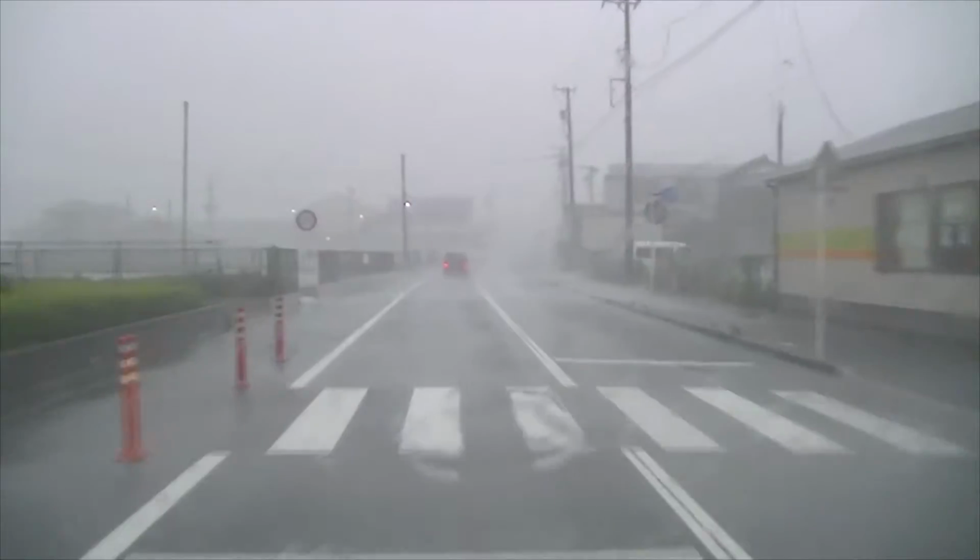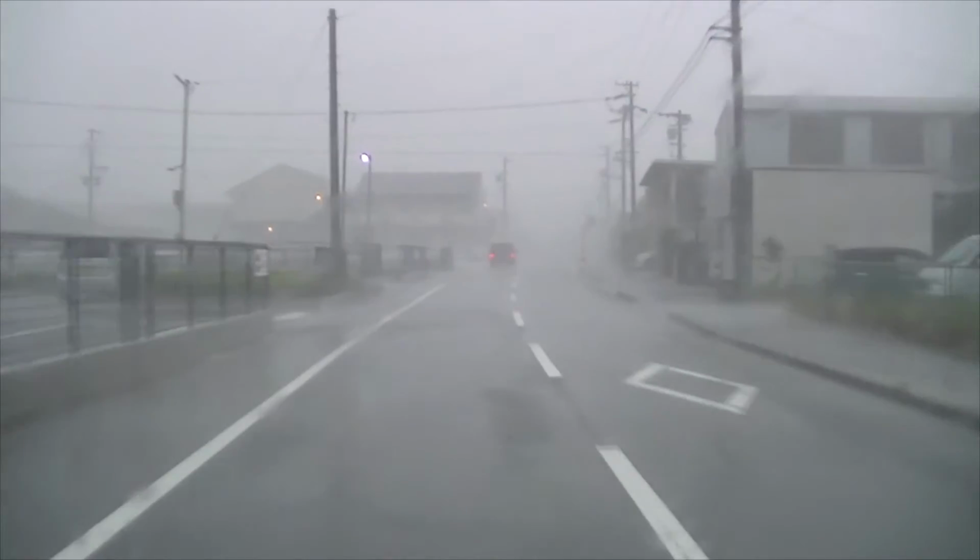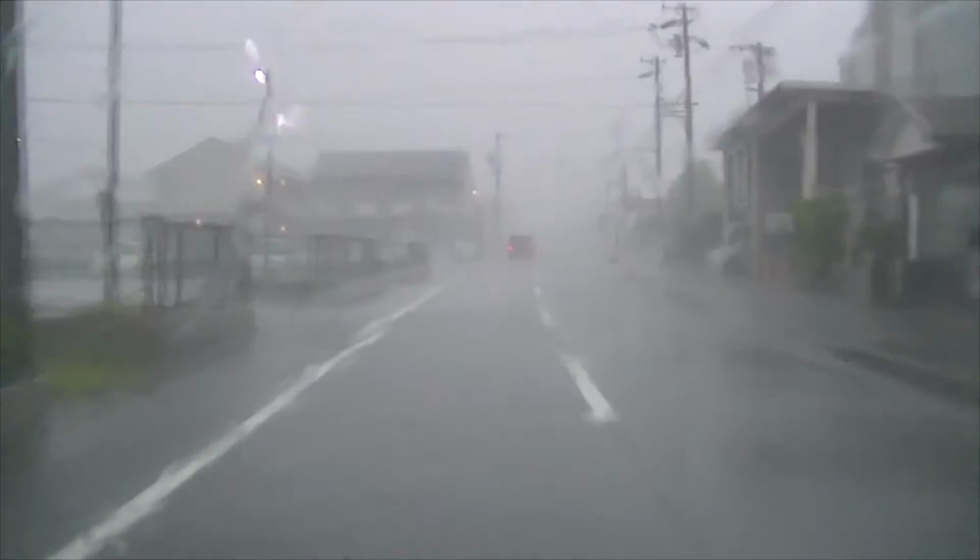So again, we've got the actual typhoon rain and wind coming from behind us, and it's pretty strong at the moment.